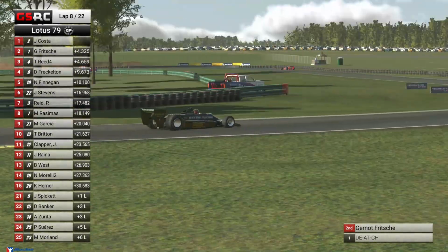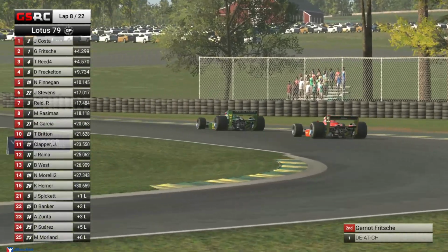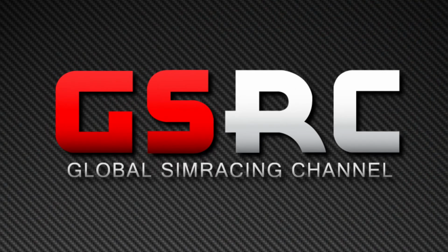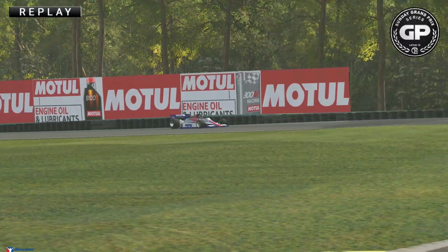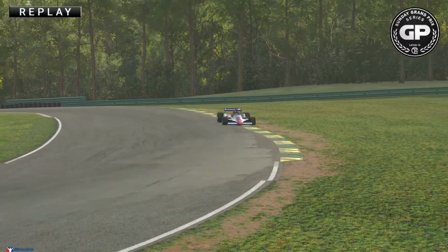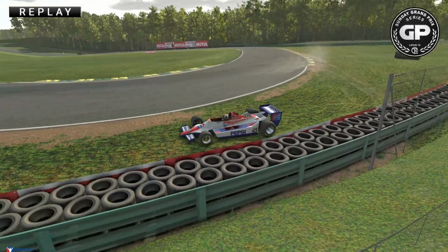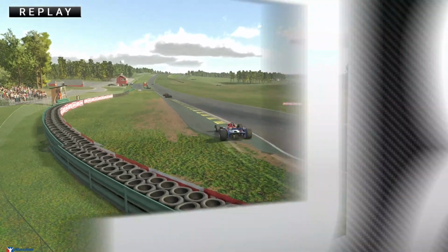So Freesia had to play a little defense on Reed, and he'll be able to hold on to that second place. But we're going to take a closer look since we didn't really get to see very well on the cameras, and maybe just a little too hot into the corner. Yeah, that was too hard of a hit to really carry on.